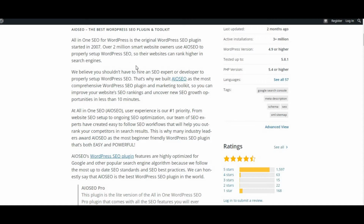in search engines. We believe you shouldn't have to hire an SEO expert or developer to properly set up WordPress SEO. That's the most comprehensive WordPress SEO plugin and marketing toolkit, so you can improve your website's SEO rankings and uncover new SEO growth opportunities in less than 10 minutes.